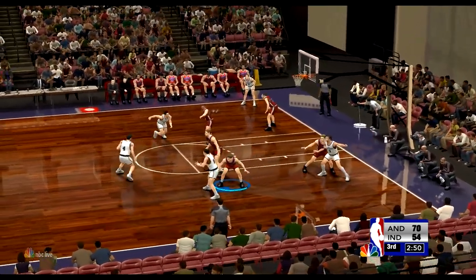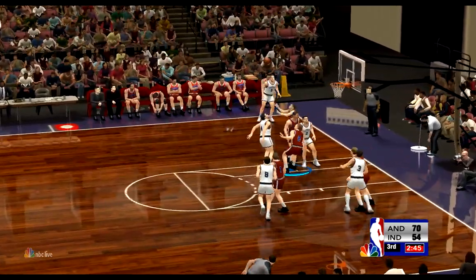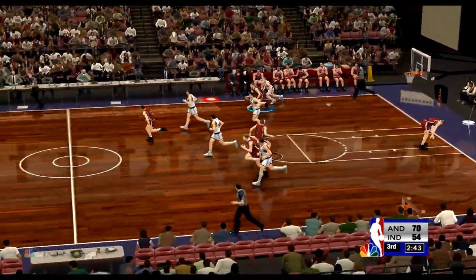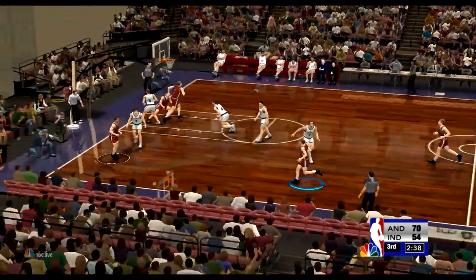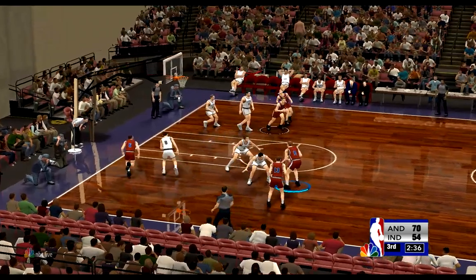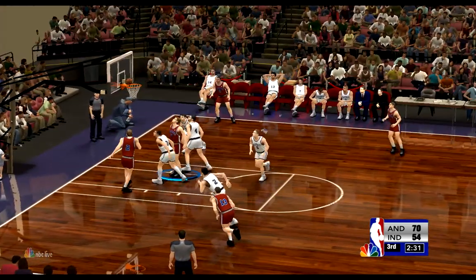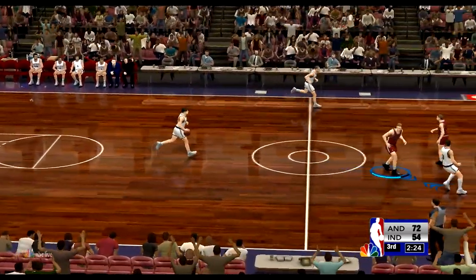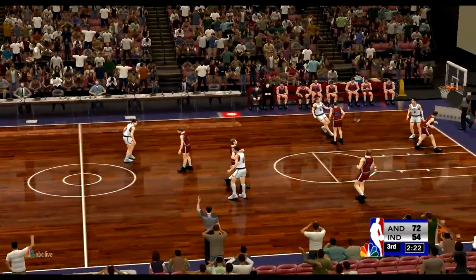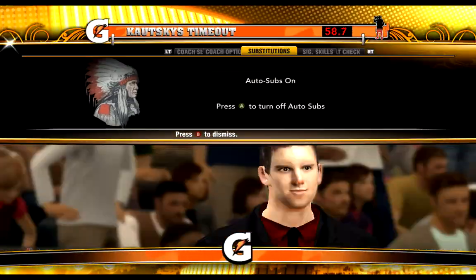There's the dish to Thompson. There's a screen. Shot is blocked. Number 7. Good on the leaner. 9 points in the game so far. Pacers trail by 18. And the Pacers call time here. Timeout, your Pacers.